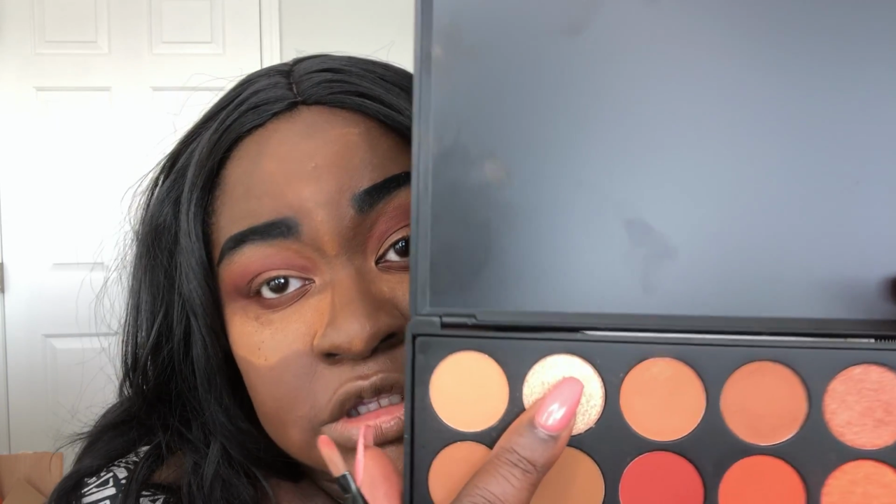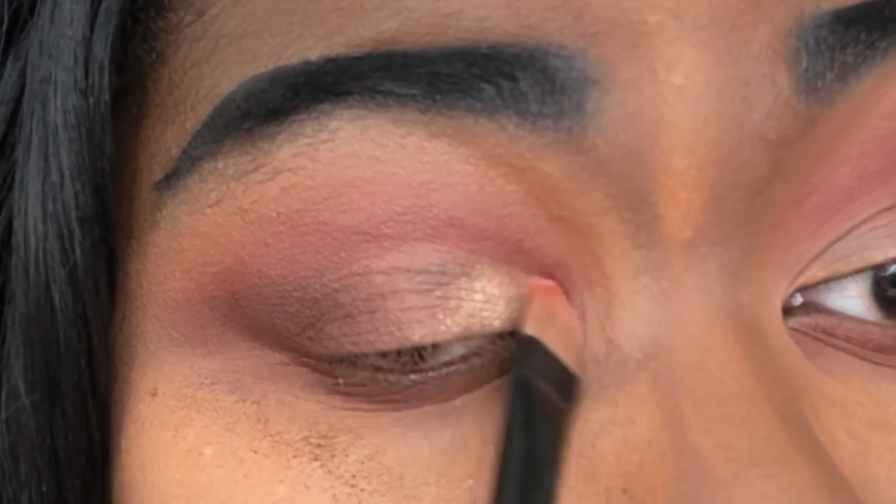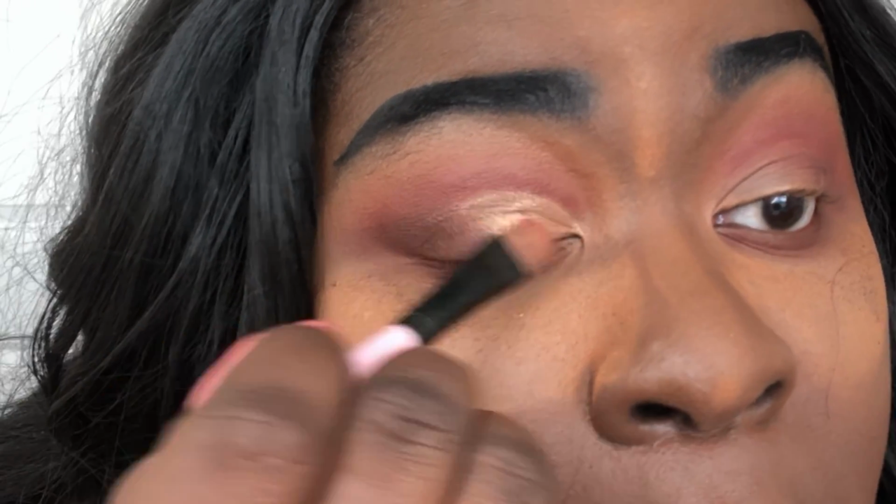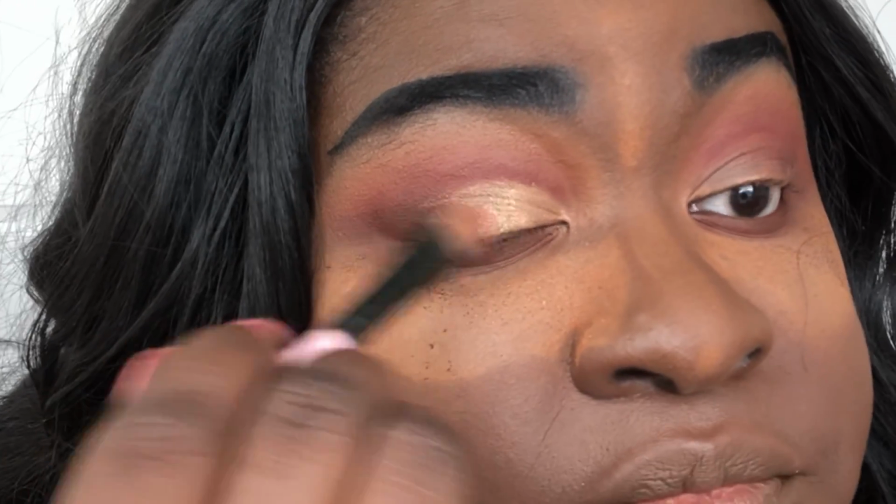That took a long time. I'm gonna lightly go into this golden shade right here. I'm gonna go over top of it with the shade from the Fenty Beauty Galaxy collection, so I don't want too much of it, but I'm just gonna put this where I placed concealer. It's a little patchy. I'm surprised because for a shimmery shade, it's not that pigmented. But that's good enough because I just want to use this as a base for the Rihanna color.